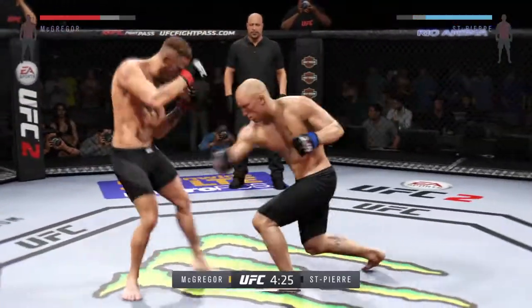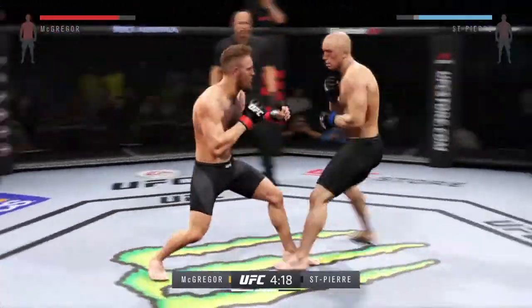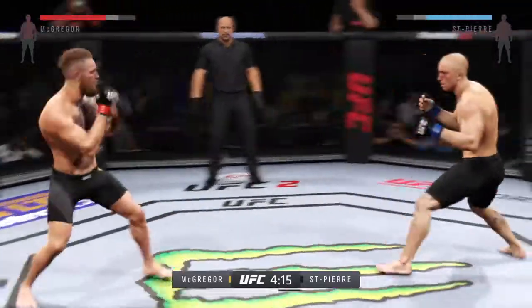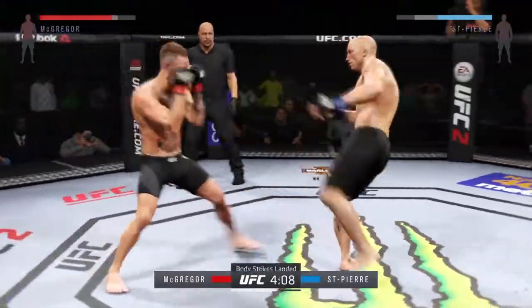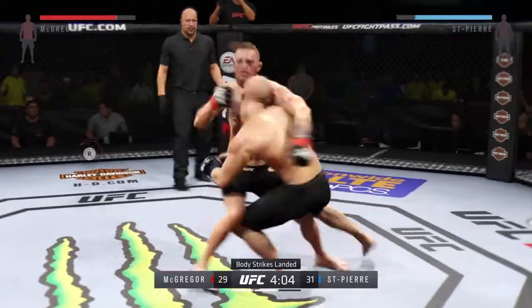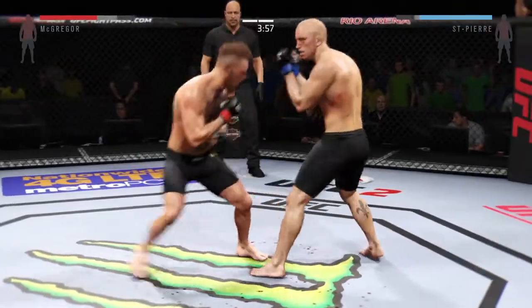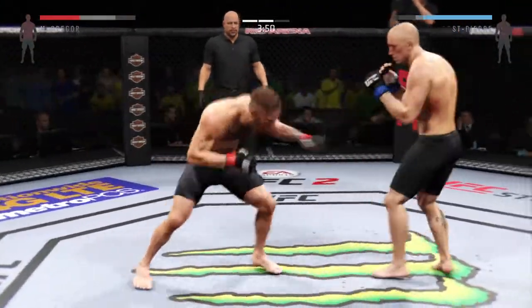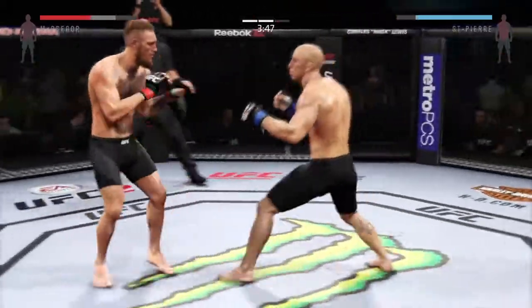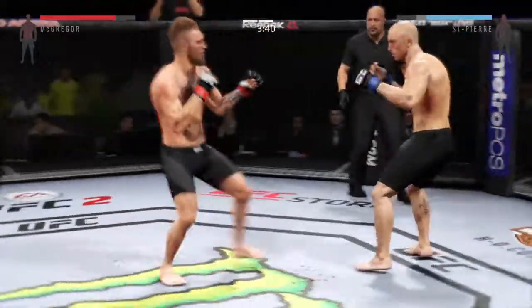Conor McGregor with some body shots. Good hook by McGregor. Very nice shots landing. Great straight by GSP. Here's a look at the body strikes landed thus far. Good defense for now. Spin and a miss. Man, that was a perfect counterpunch.